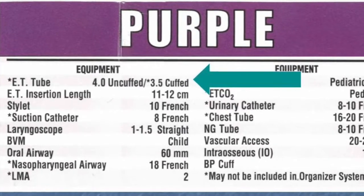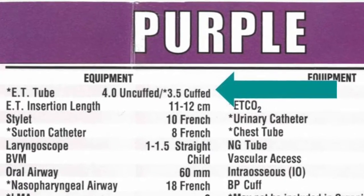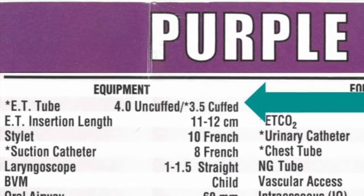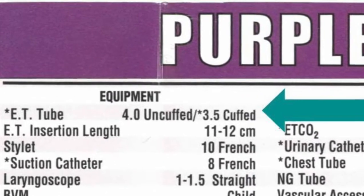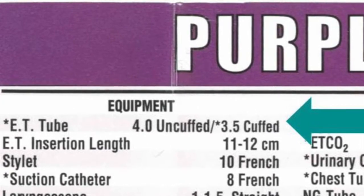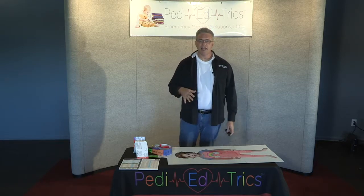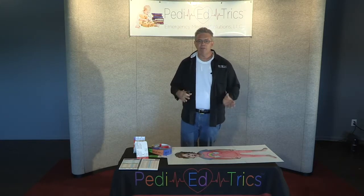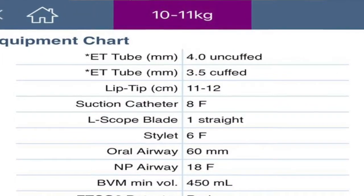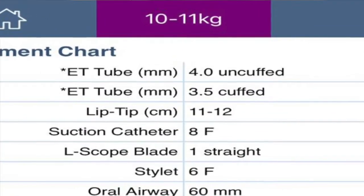But it also reminds you in the new version of the tape that if you're going to use a cuff tube, because now more and more places and sick kids are now going to cuff tubes in kids, then it reminds you that if you're going to use a cuff tube in a little kid, that you have to use a half size smaller. And if you were to go ahead and click and you look at the app for eBroselow, it would tell you, just like the tape, that this little kid gets a 4 uncuffed or a 3.5 cuffed.